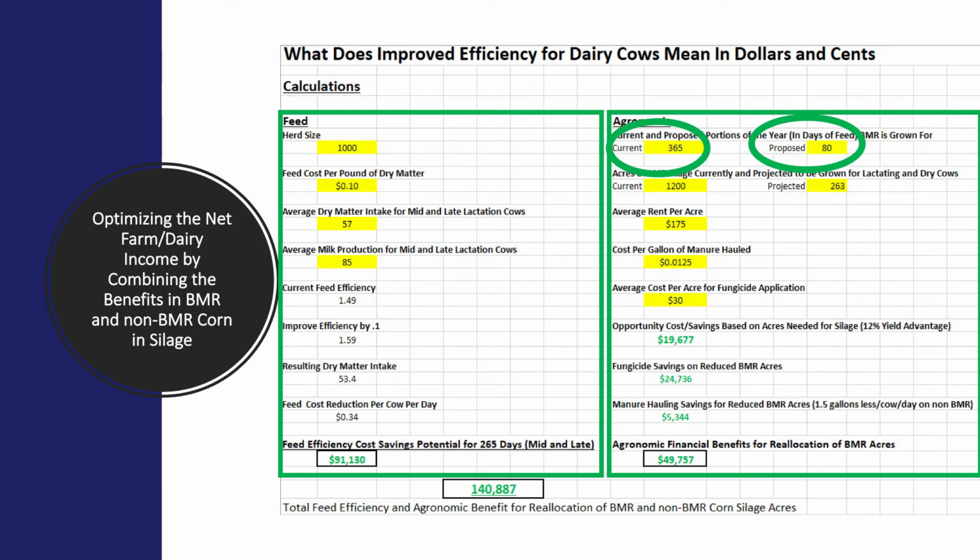So in this particular example, we're talking about a 1,000 cow dairy, but if you're a 100 cow dairy, divide it by 10, or if you're a 2,000 cow dairy, take it times 2. But I use 10 cents per pound of dry matter intake. We said that cows in mid to late lactation were averaging 85 pounds of milk, eating about 57 pounds of dry matter intake. That would be a current feed efficiency of 1.49.